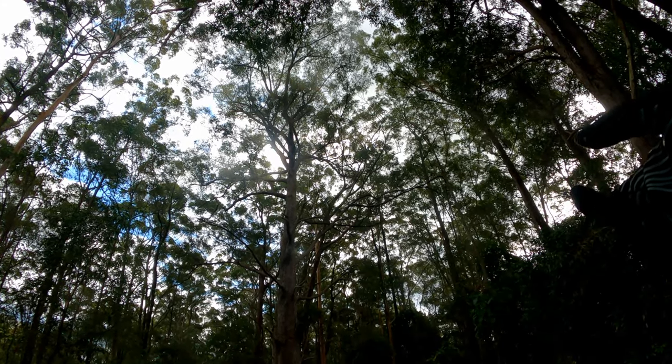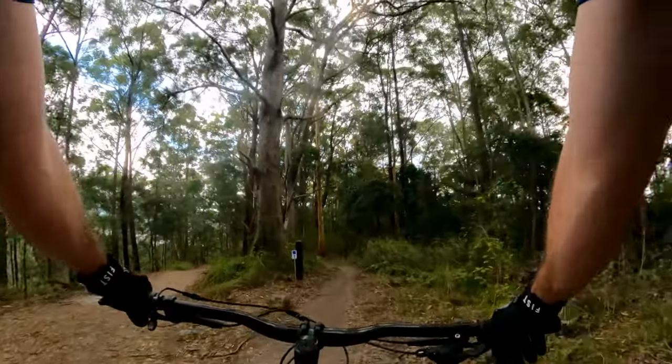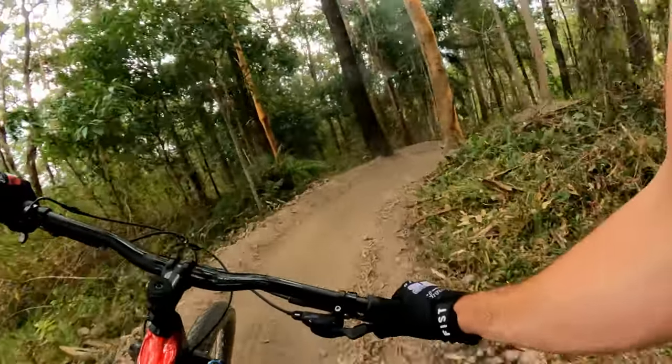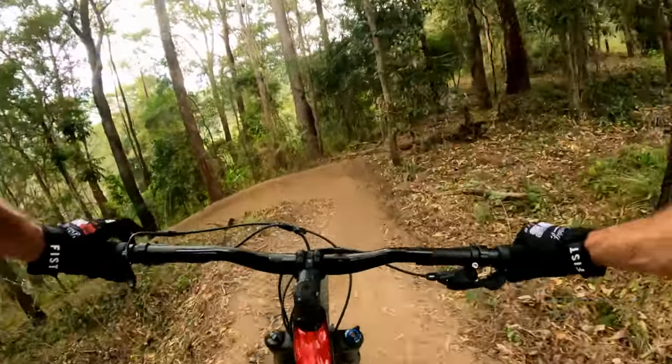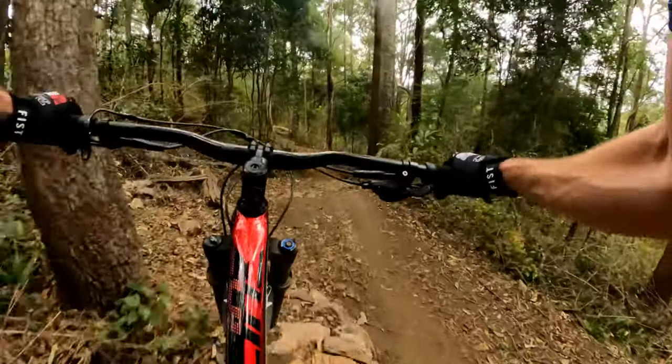So from the bottom, I climbed the fire road up to the top, and I head down what looks like a rebuilt trail, or it could be a new one. See how it is. See what we're looking at. Mystery blue trail. Oh, it burns. Oh, okay.